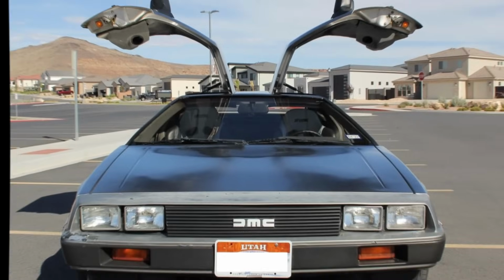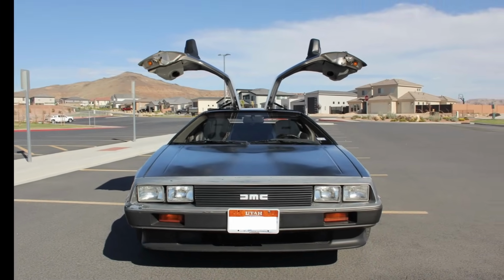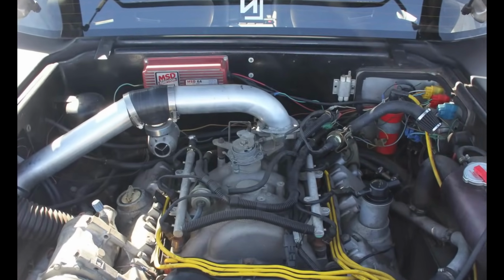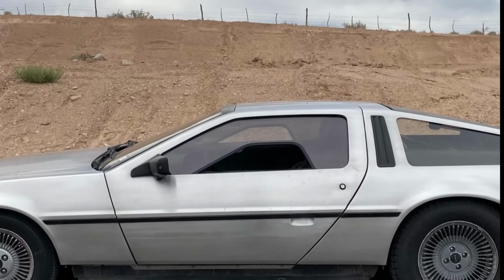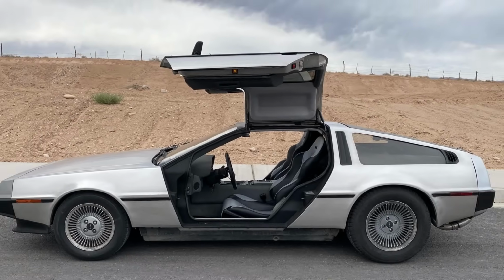The DeLorean DMC12 is infamous for its poor handling and build quality issues. To make matters worse, its 130 horsepower V6 motor is awfully underpowered. The DeLorean may look like a fast car, but that could not be further from reality.